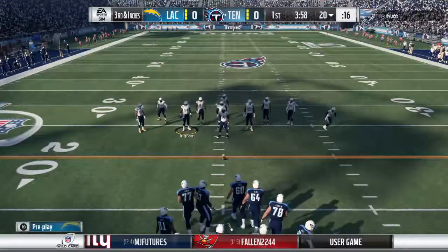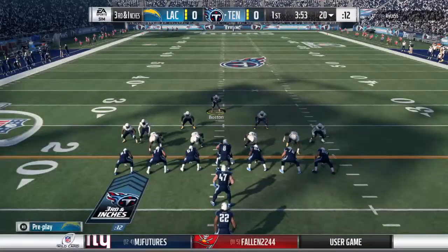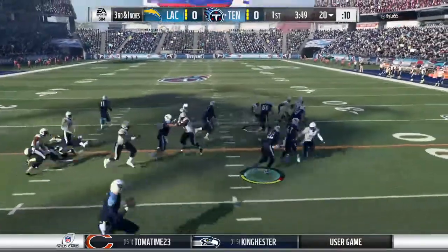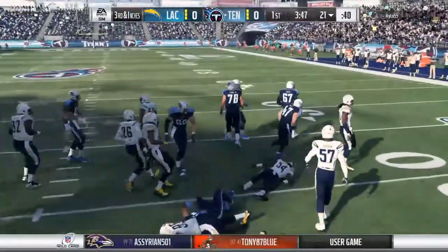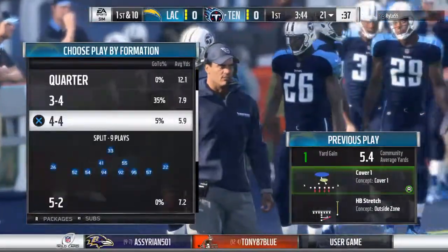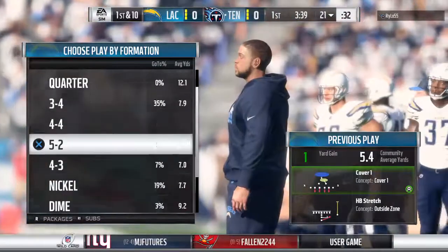So still in search of the 1st down after that last completion. They'll try to run for the 1st with Henry. And he will have a 1st down at about the 21-yard line. Officially a gain of just a yard there, but they do convert on 3rd and inches.